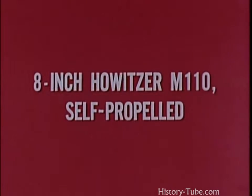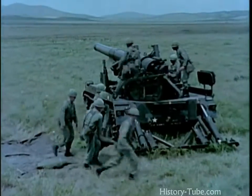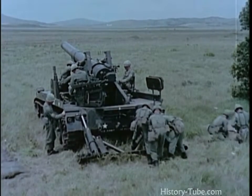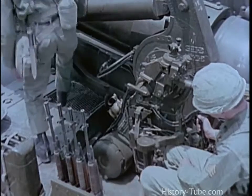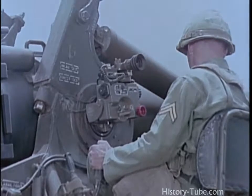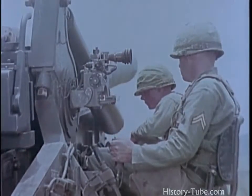The self-propelled 8-inch howitzer M110 employs the same tube as the towed weapon. Range, rate of fire, traverse, and maximum elevation limits are the same as those of the towed 8-inch howitzer. However, traverse, elevation, and loading are accomplished on the self-propelled weapon with hydraulic power. The hydraulic power system greatly increases the speed with which the M110 can engage its targets in its usual general support role.